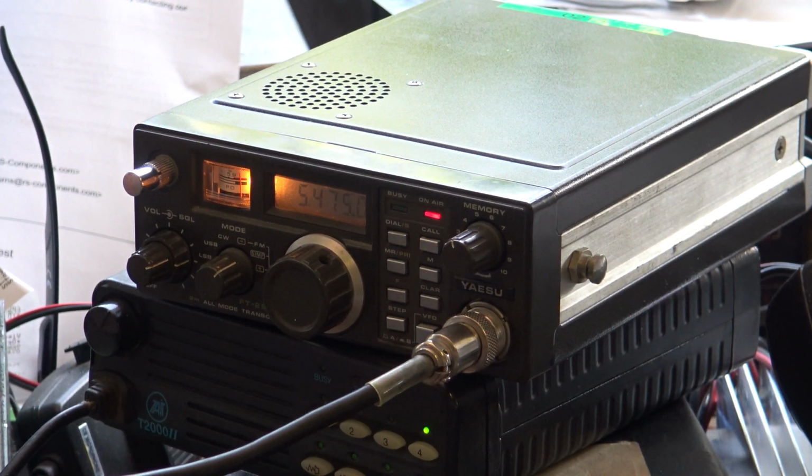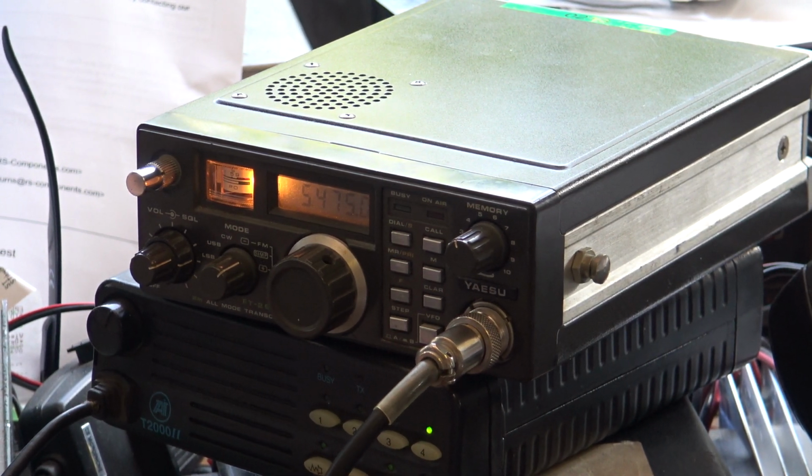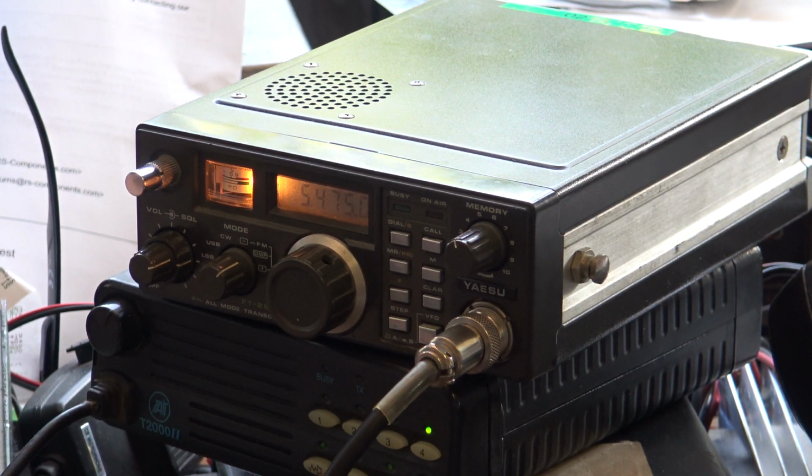Roger on that, G0OJF. Right, so we're on 145.475 simplex. This is doing 2.5 watts. Mr. C's doing 5 watts. The radio in his car doesn't go lower than 5 watts. It doesn't make much difference. I know it sounds like double the power, but it doesn't make that much difference.